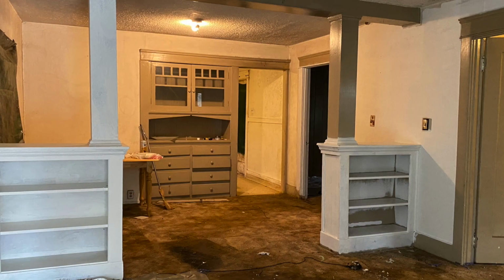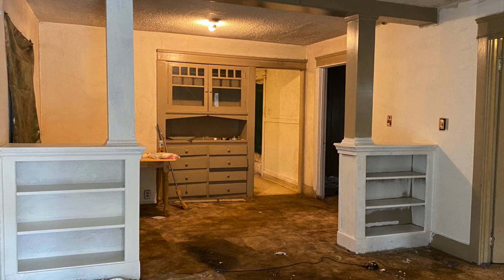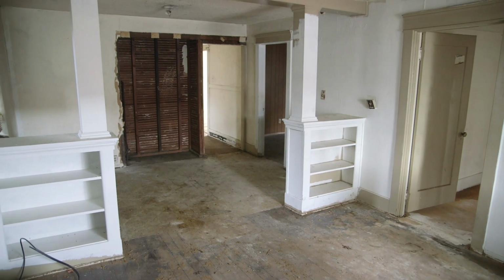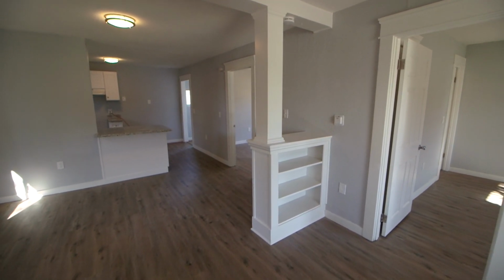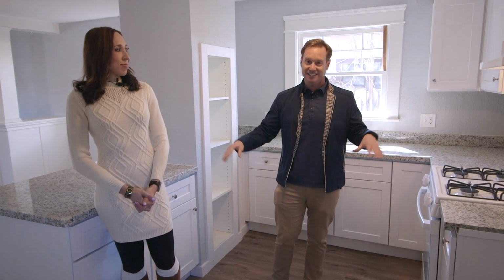And then looking back at the previous videos, there was a whole wall here that was completely closed off, making this kitchen feel really small. It's not a big space to begin with, but opening that up really made a huge improvement. So lots of reformatting and remodeling of the space here. Julie, why don't you talk about what was done here in the kitchen now?